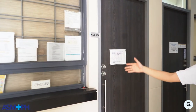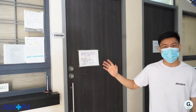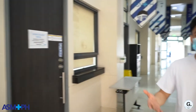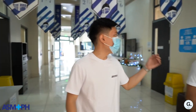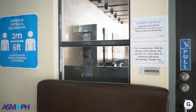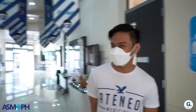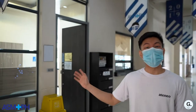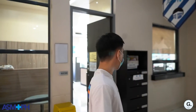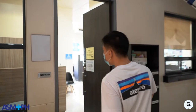We have the admin offices here. So we have the cashier where you can pay for your stuff, tuition payments, car stickers, anything. The admin, where the important people stay, aka the dean. And then on this side is the faculty room naman, where the other important people stay. So bawat tayo actually pumasok dito.